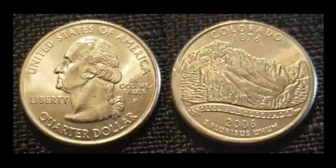Now here's a coin that has gone up in value in just the last 12 to 24 months. We have a really nice example of a 2006 Philadelphia Colorado Statehood quarter. This one, of course, you can see has the cud die break right here at the 9 o'clock position on the reverse. It goes into the actual design. This was a coin that, as recently as about a year ago, you could pick up for between $5 and $7 because they're just that plentiful. Well, ladies and gentlemen, we're seeing less of them. The market has exploded in the last year, and as a result, this one has commanded a little bit more money this time. This one sold for $19.99.